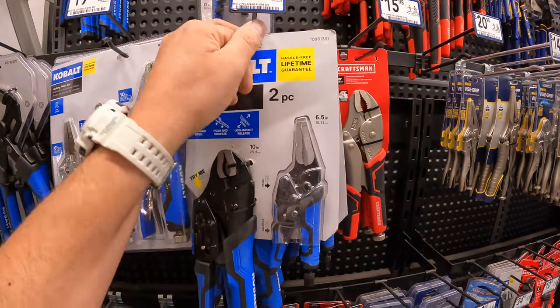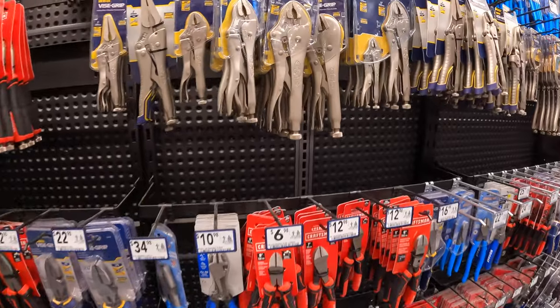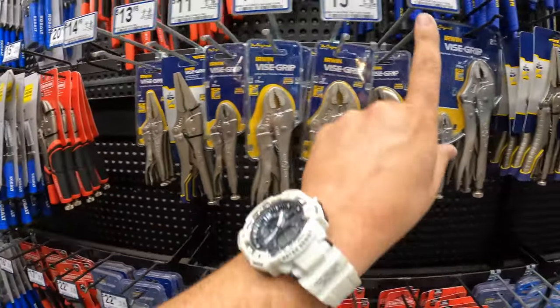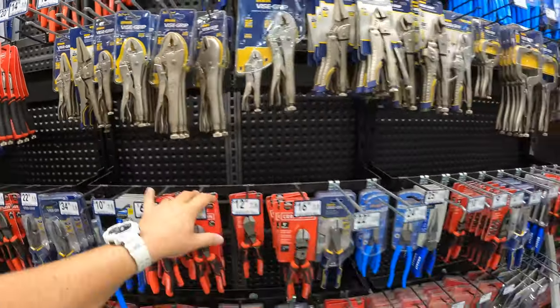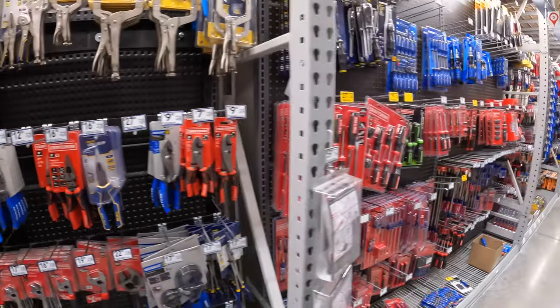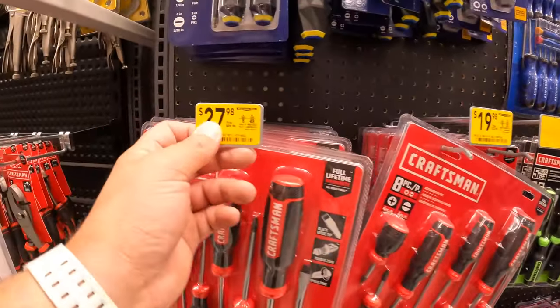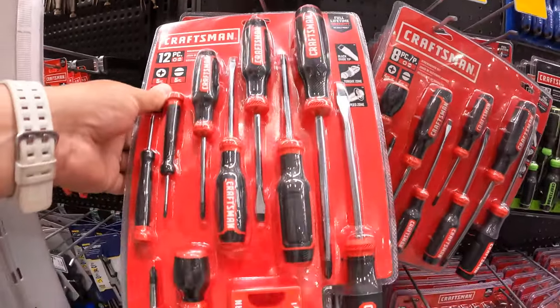$24.98 for the two-piece locking plier set. Irwin vice grips going between $14.98 to $15.98. Don't see any price drops besides on a few things. $27.98 was $39.98 for the 12-piece Craftsman screwdriver set.